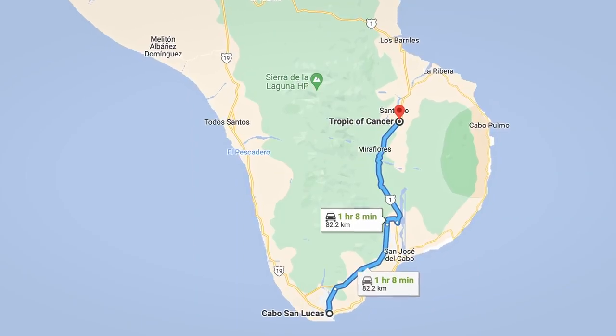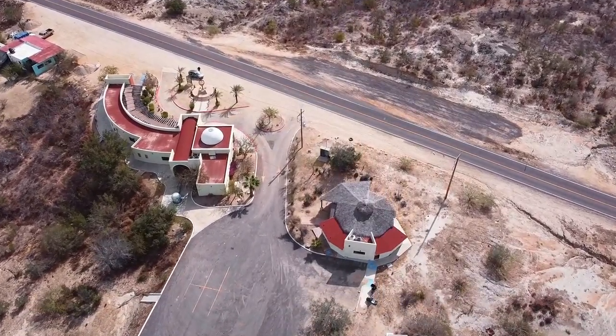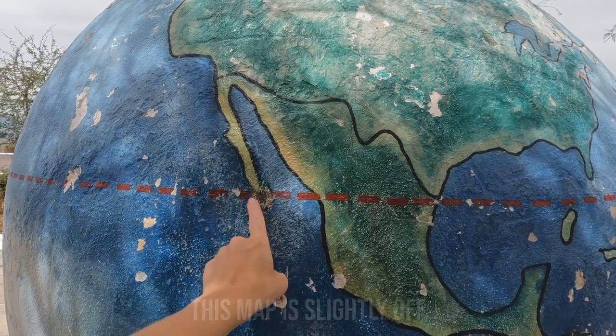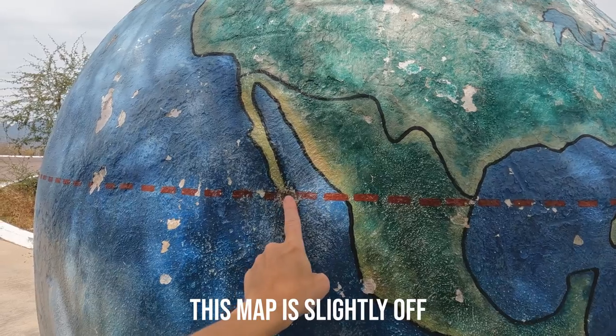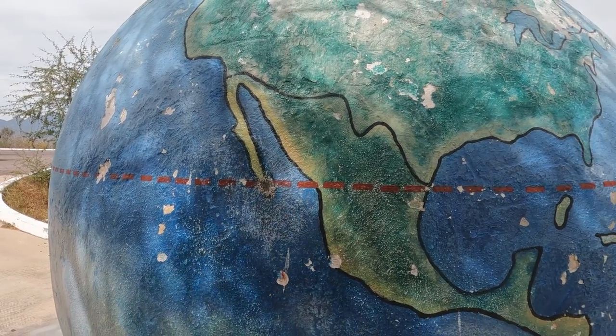Good morning! Yesterday we left the Cabo area and headed north. We took the inland route and last night we camped out at the Tropic of Cancer Monument. It was a great spot to spend the night and I will show you it quickly. So here's one of the monuments. So this is where we are right now, and the next time that we will be here on the Tropic of Cancer will be when we're on the mainland.